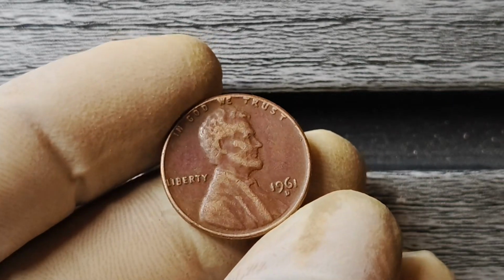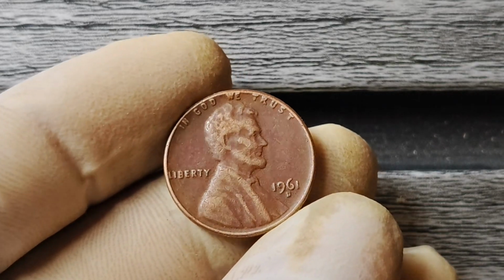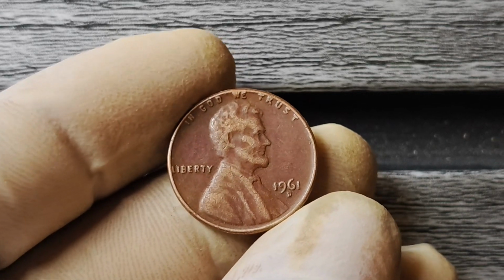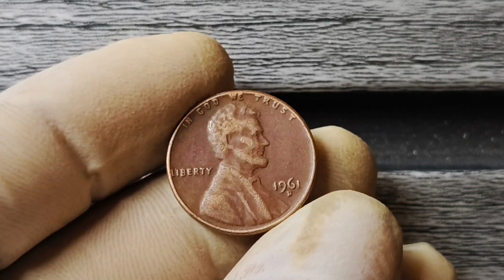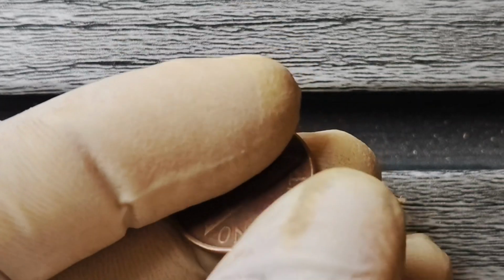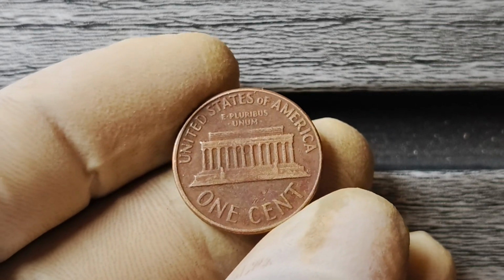If you find a 1961 D penny in pristine condition with an error, you could be sitting on a gold mine. Condition matters. A coin graded MS67 or higher can fetch insane prices. And if you get it verified by a professional grading service like PCGS or NGC, you'll have a better shot at getting top dollar. And now, let's talk about the market.